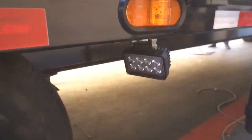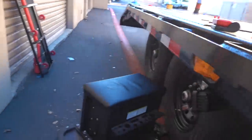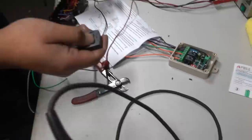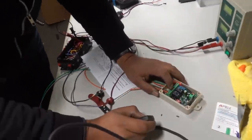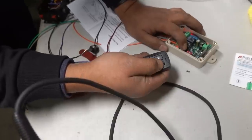On this side, we've got the work light rigged up here. So this is gonna be, again, the reverse light. We'll be able to adjust it at whatever angle works out best to light up anything on the sides of where we're backing up. Right now, we're programming the remote here. We got some Frankenstein technology going on. All right, A has been programmed. B. Hold, press.